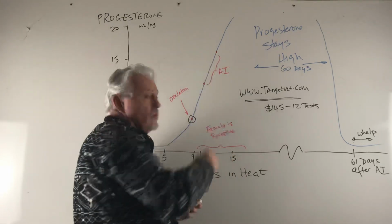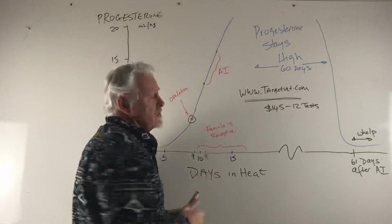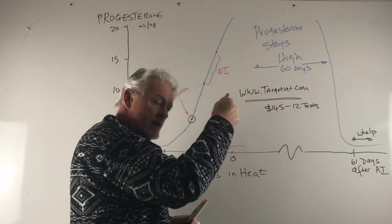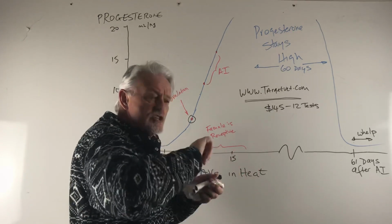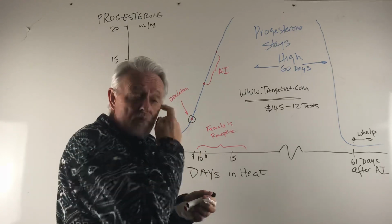That is right in the window, and you're probably going to be successful. The next thing you can do is what's called vaginal cytology. You can take a Q-tip, stick it up in the female's vulva, spin it around a little bit, roll it out on a slide, and stain the slide. If you don't have any stain, you can use food coloring. Look at it under a microscope.